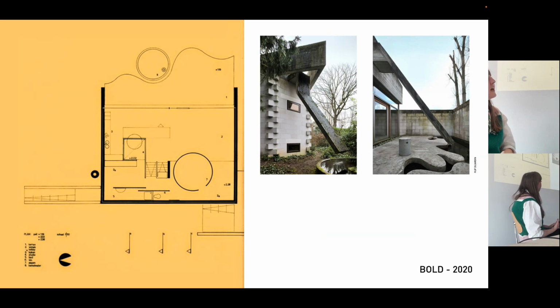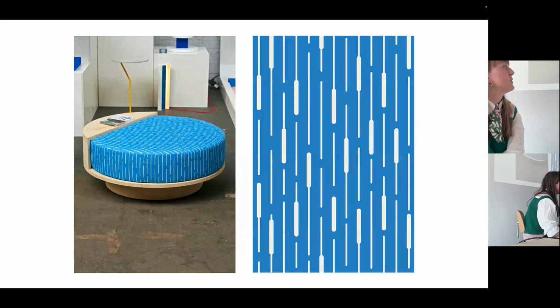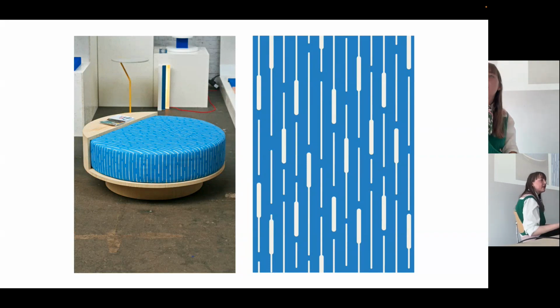And then Klaartje, on the other hand, designed the textile, and she was inspired by the rainwater drains that are typical for Julian Lampens. So this is the result. It's an ottoman with a diameter of 1 meter, so you can put it in a residential context, in a living room, as well as in a public space.